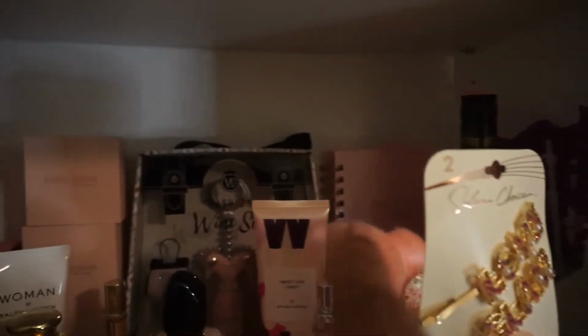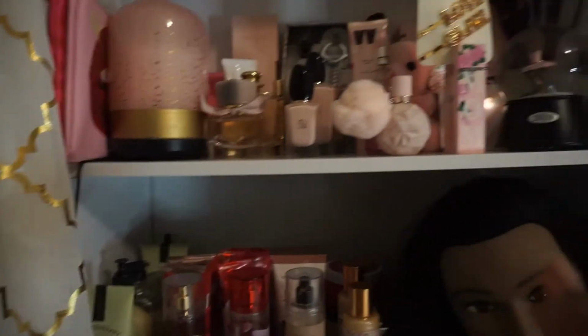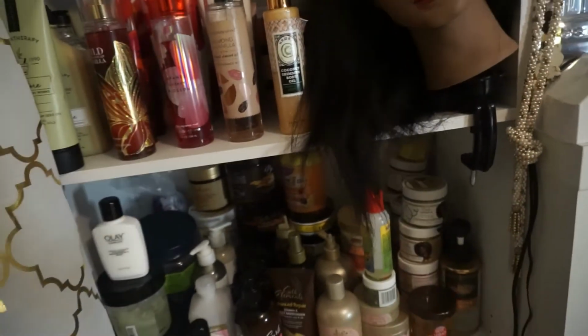You'll see different jewelry boxes that I have particular jewelry in, a cute little notebook, a camera, just different stuff. If you ever want me to do a big breakdown of this shelf, I will. Some of my favorite Bath and Body Works, favorite hair care products.